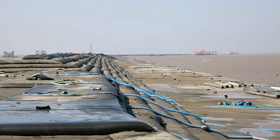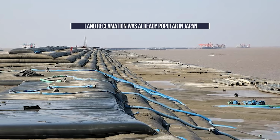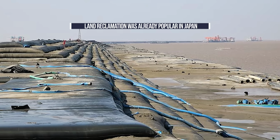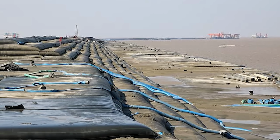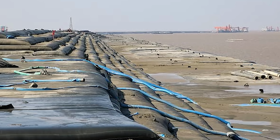The popularity of land reclamation picked up across Japan after the end of the Second World War, with the country's rapid economic growth seeing a massive demand for new land. Real estate company Japan Property Central estimates that 0.5% of all land in Japan today is reclaimed.